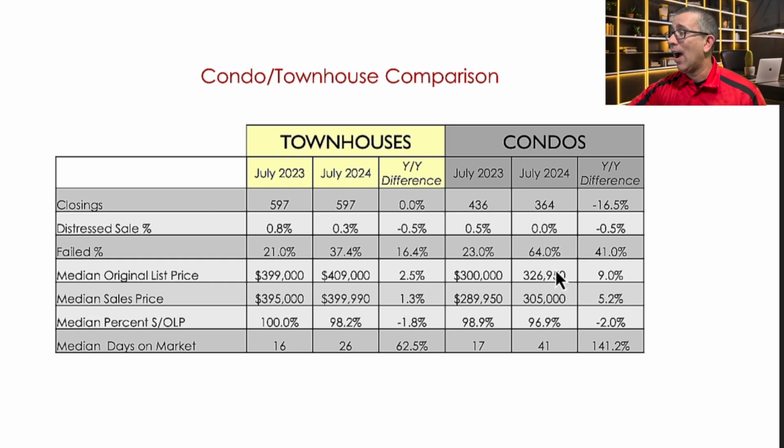That's high. Then look at this: median sales price has gone up 5.2%. So that is higher than the inflation numbers we're seeing. So there is some growth still in the market in terms of price, but days on market has gone up to 41. That's interesting. So with all that said, what is this saying? Well, this is showing, at least in the townhome and condo market, that we're starting to move towards a shifting market. And maybe a year or two from now, we could get into an even market, or maybe even a buyer's market.